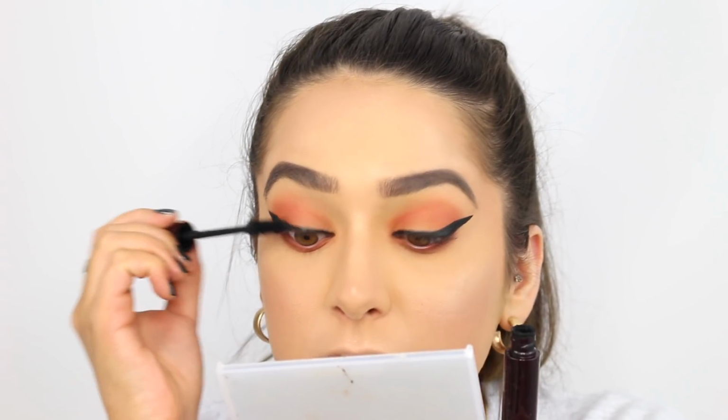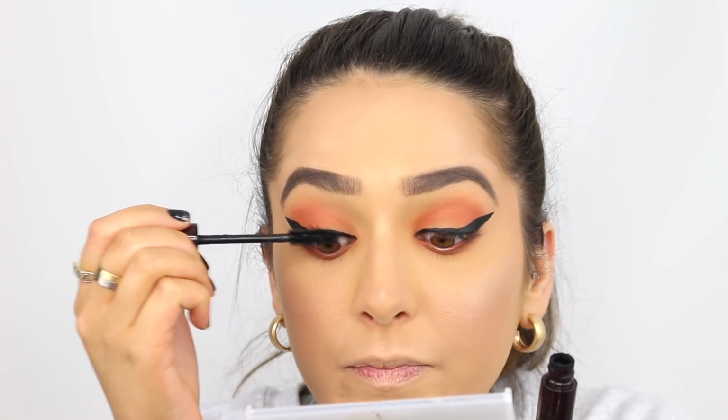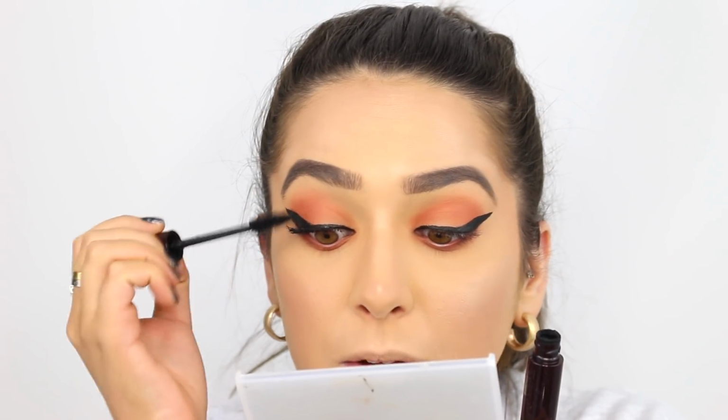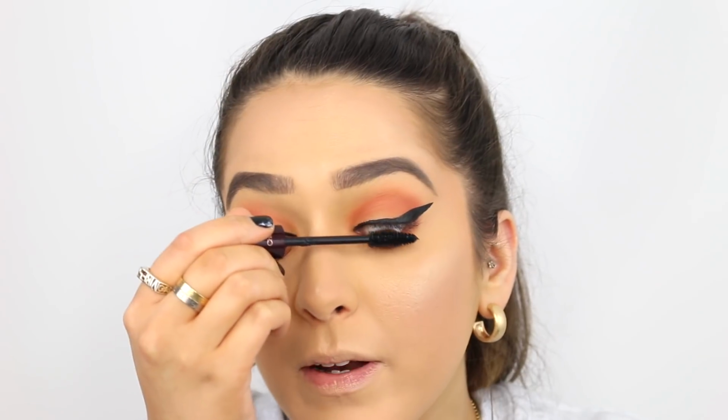Just using mascara. This is the Charlotte Tilbury, I think it's called Full Fat Lashes. Yeah, I really like this. I'm not gonna use it to its full potential because I use about 20 million coats of mascara. But you can probably already tell how much better that looks.